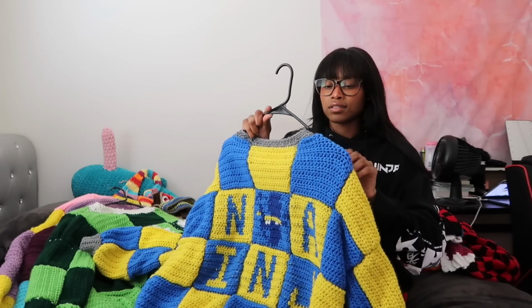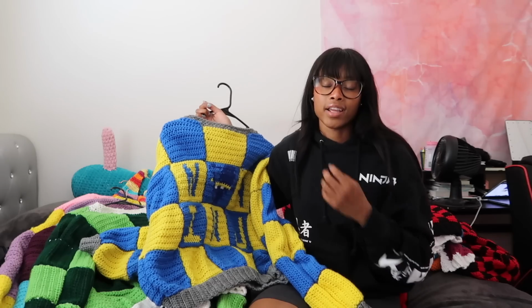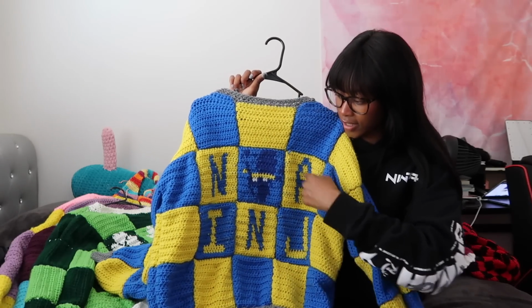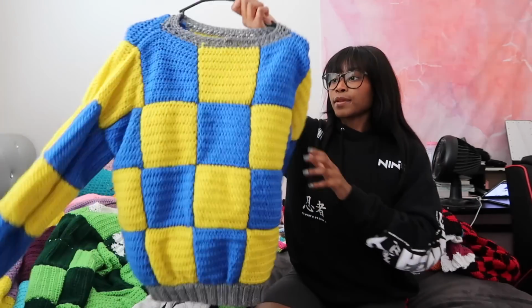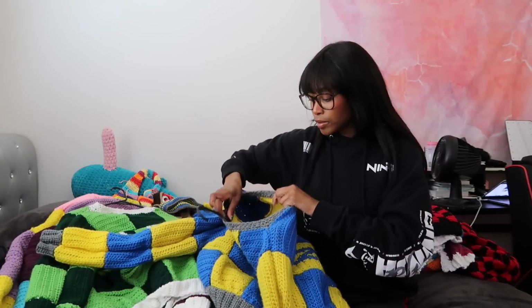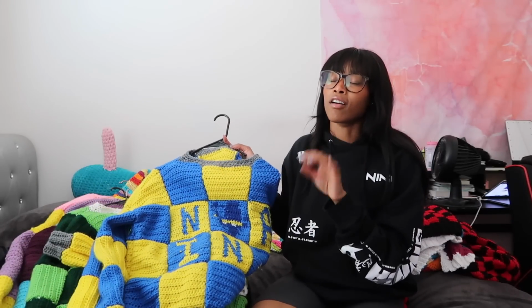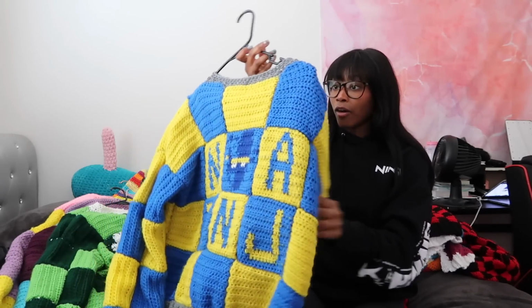I made it just because I like the streamer Ninja. I was watching his streams a lot, and I was like, I just want to make a ninja sweater. So I did. I did his logo in the middle of it, and it says Ninja, and these are his colors for his logo. So I thought this piece was pretty cool. I didn't really have problems with it. I think the only problem I had would be the tapestry. That was so freaking hard. Oh my gosh, that was so hard, but I made it work like always.